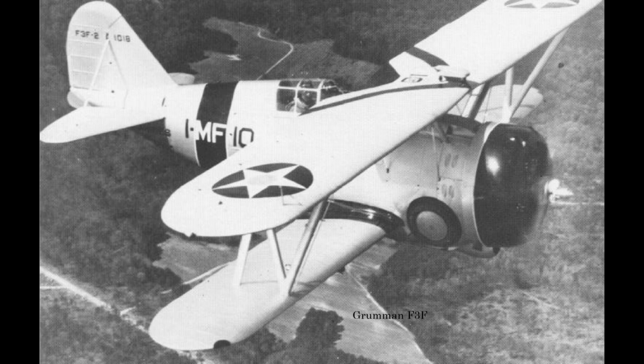The final model, the F-3F3, used a 950 horsepower Wright Cyclone 9-cylinder radial and could reach a speed of 265 miles per hour, or 425 kph. The F-3F returned to the mixed armament of the original FF and carried one .50 caliber and one .30 caliber machine gun, as well as provision for a pair of light bombs suspended beneath the wings. The last F-3F3s were ordered in late June of 1938.